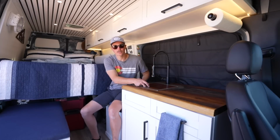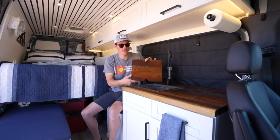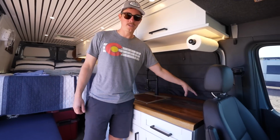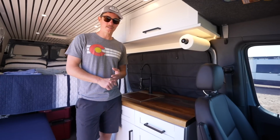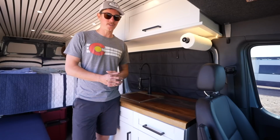So we ended up going with the Rivadi Sink, and it does come with a cutting board cutout, which worked perfectly. This actually isn't part of our counter. This is what comes from Rivadi. It does have a nice insert, and then we have a black faucet here. You'll notice we don't have any cooktop here inside the van. We opted to mostly cook outside the van on a camping stove, but then we also use an Instant Pot, and both of those are pretty much what we use entirely for cooking.